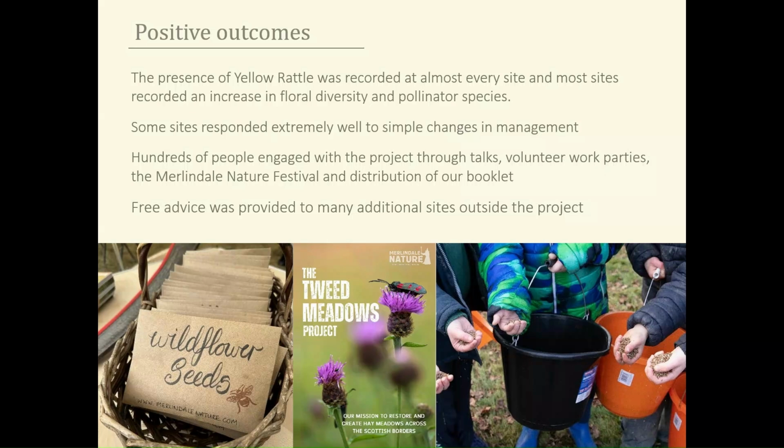One site in particular just exploded in common spotted orchids just from taking the sheep off. So that was really lovely.